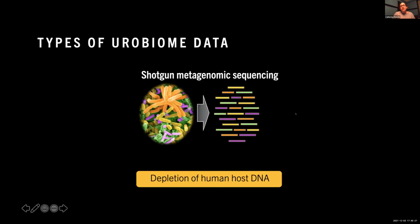The last type of data I want to talk about also captures that whole community within the ecological niche under investigation. For the urobiome, it's going to be able to sequence all of the microbial diversity found within that sample, and that's shotgun metagenomic sequencing. So in contrast to amplicon-based sequencing, we're not just sequencing a specific gene, but rather we're sequencing all of the genomic content present within that sample. You can think of this as taking, for instance, a urine sample from an individual, pelleting, extracting that pellet, and getting all that DNA content that was present within that urine sample and sequencing it.